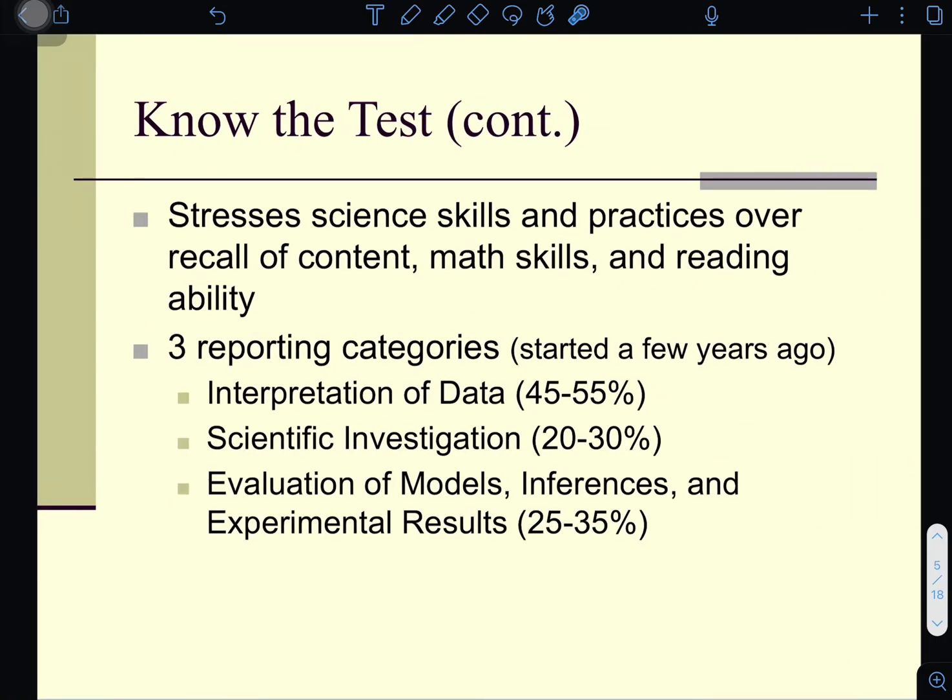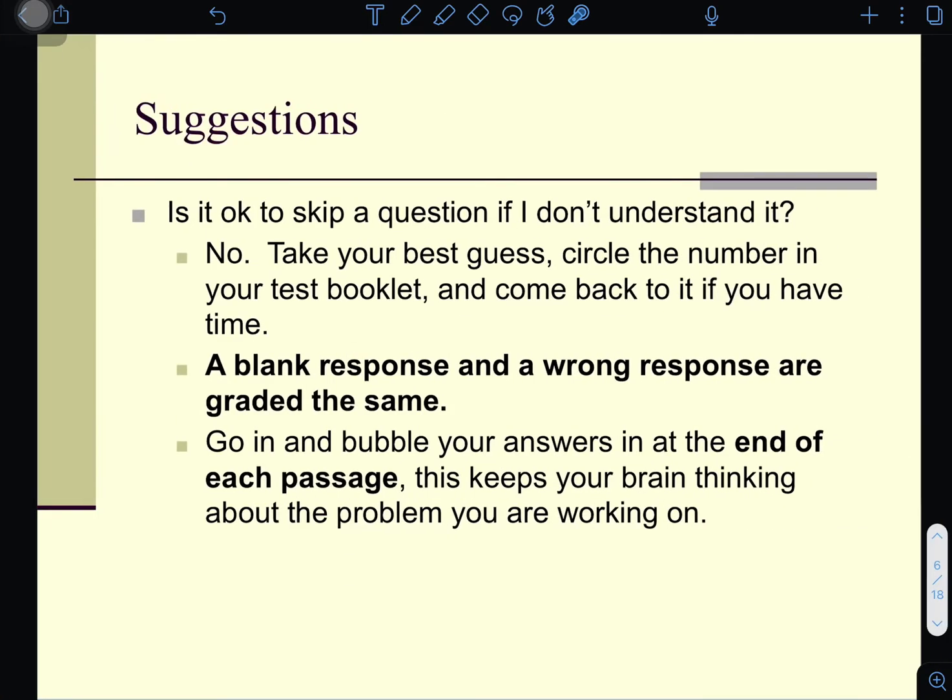The test really, it's not a content test. It's not going to ask you biology questions that you should have learned in biology class. It's not going to ask you chemistry questions that you should have learned in chemistry, because a lot of you haven't taken chemistry yet. It really stresses skills, graphs, and data. There are a few things, and we'll talk about those a little bit, but it's really not a content test. I'll be honest, it's more of a reading test and reading graphs kind of test.